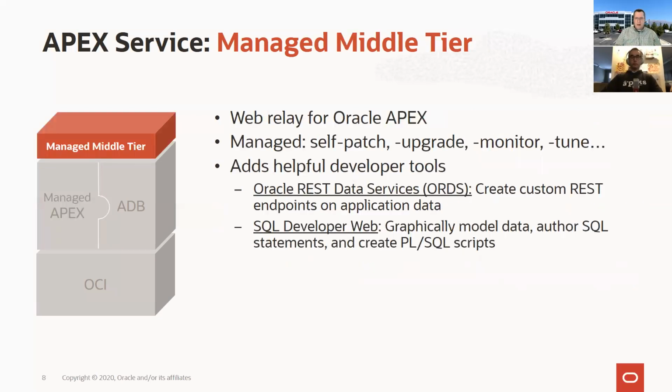Okay, lastly is the middle tier. So this includes a fully managed middle tier. Because Apex runs in database, that middle tier is very streamlined. It's pretty skinny. It's effectively your web relay that is brokering interactions from the end user in a browser with Apex running on the database on the back end. And it's handling the request responses and translating them and communicating with the database that is running Apex, but fairly streamlined, fairly skinny. The actual application logic resides in the database in this case.